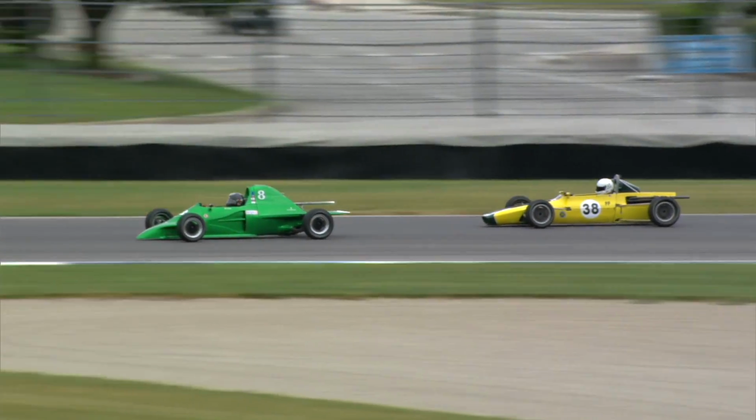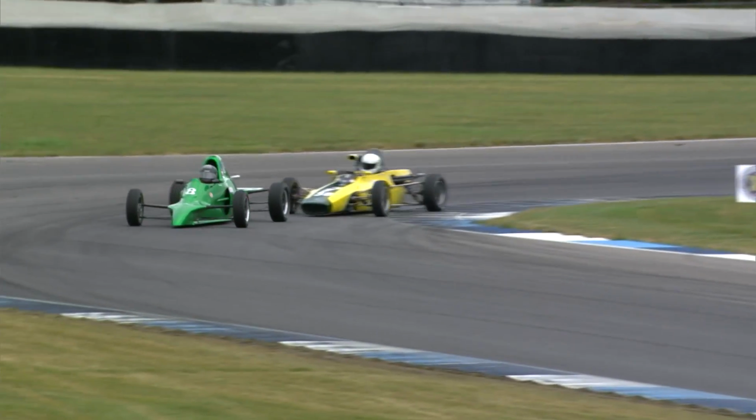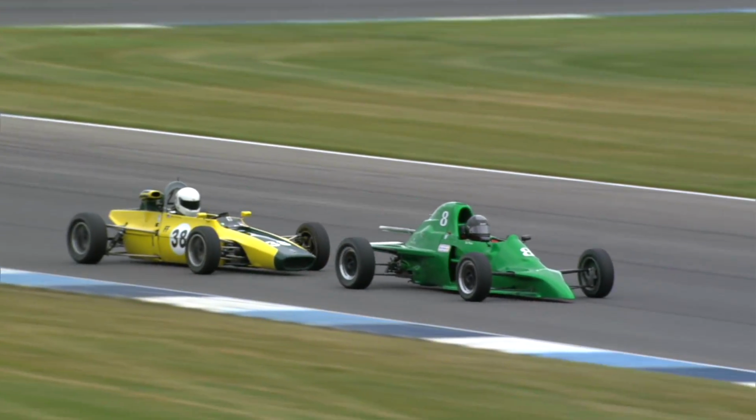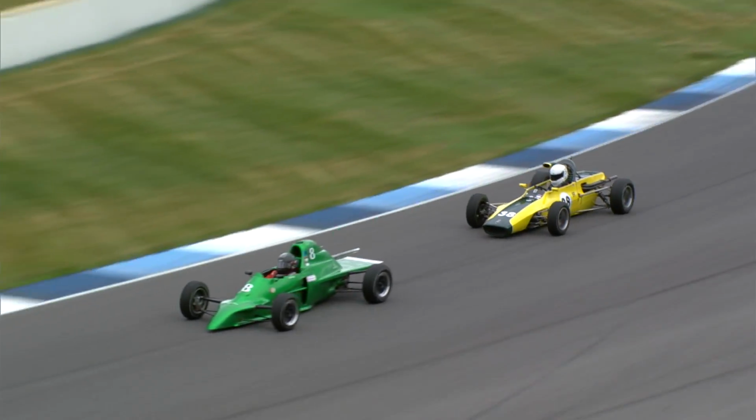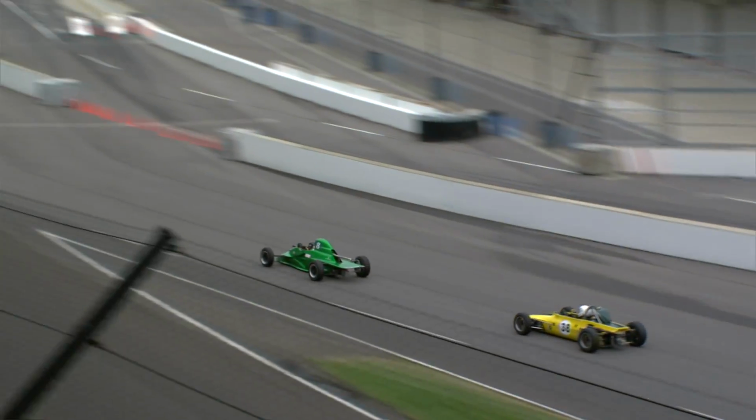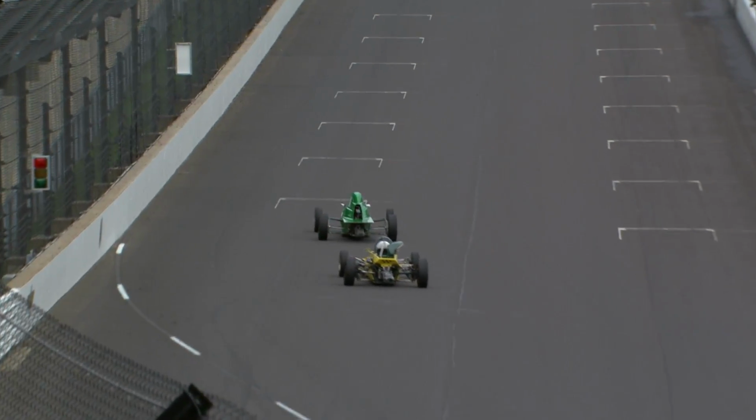And I always get tricked there. I always think they're going back on the front straight. You had me going. Yeah, and they don't. Now they are. There they go.